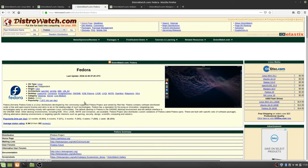It's not based on anything, and this is also a very great Linux distribution. I will let you guys know really quick, though. It is, however, not a very good Linux beginner distribution. It is, however, still a really great desktop environment.